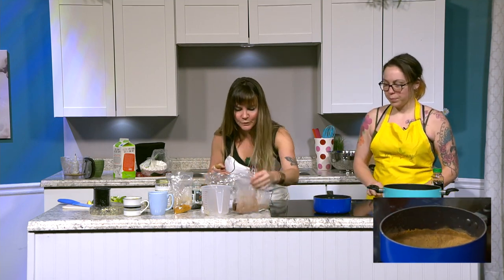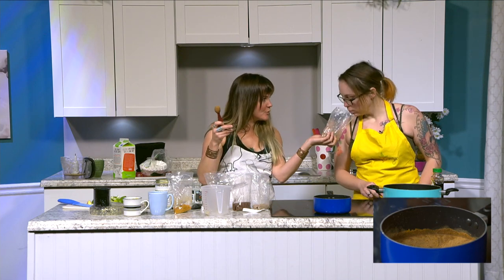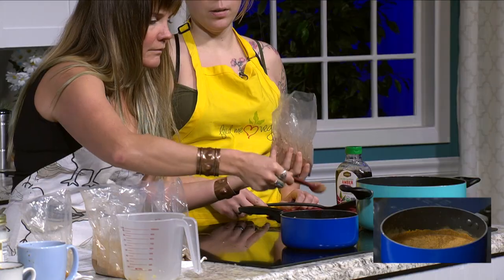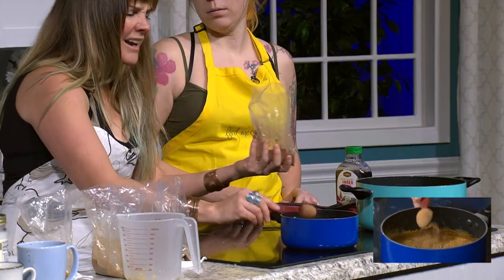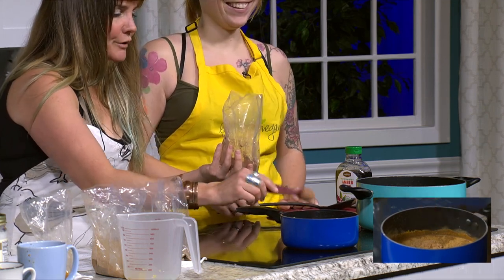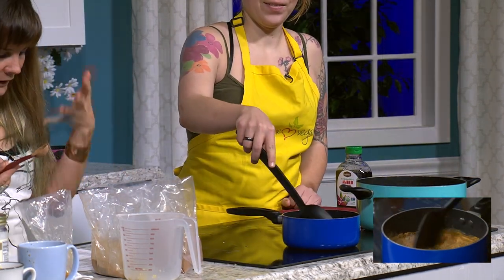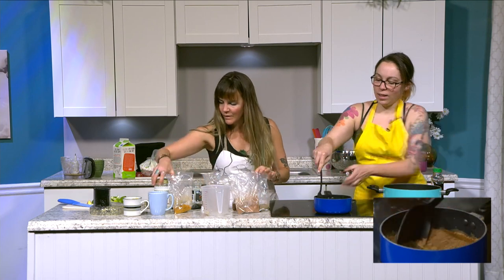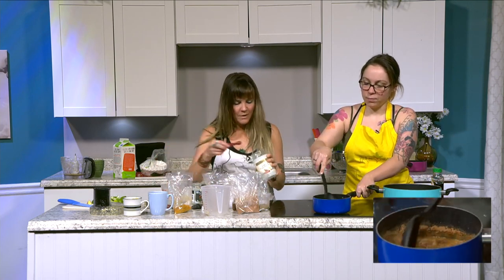And then we'll do our raw cacao powder, which is also a superfood. Could you do this maybe with carob? You could, yeah. You could do it with carob for sure. Is carob Ayurveda? I don't know. Again, I'm not an expert, but you learn things. You start small and then you grow from there. And then we throw in a little bit of coconut oil. So that's going to make it creamy.